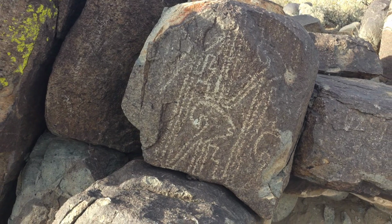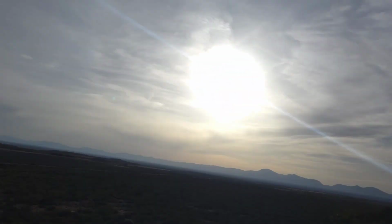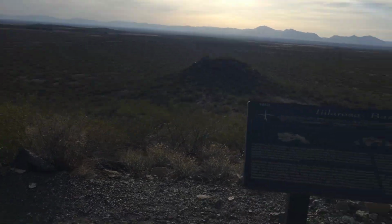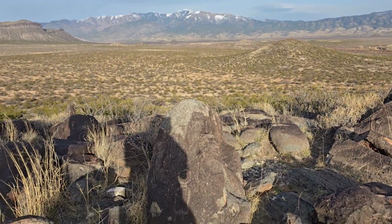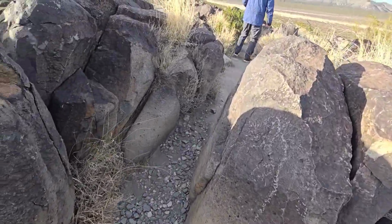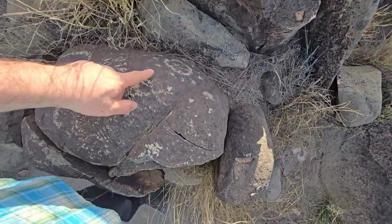That's a nice one right there. One we walk right by is the arrow. Arrow, and it points right to the sun. Look at that. The little man with the happy face. Hello. And here's the little one on the rock right here. And there's another one right there. Another one right here.